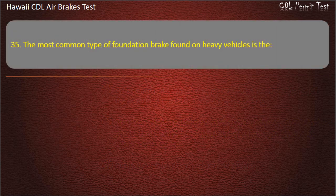Question 35. The most common type of foundation brake found on heavy vehicles is the disc drum, wedge drum, S-cam drum. Answer. S-cam drum.